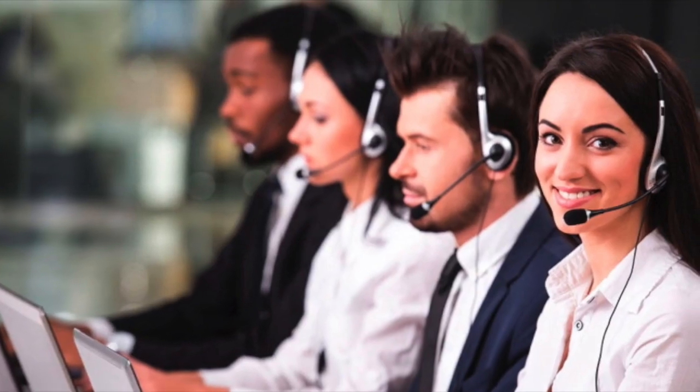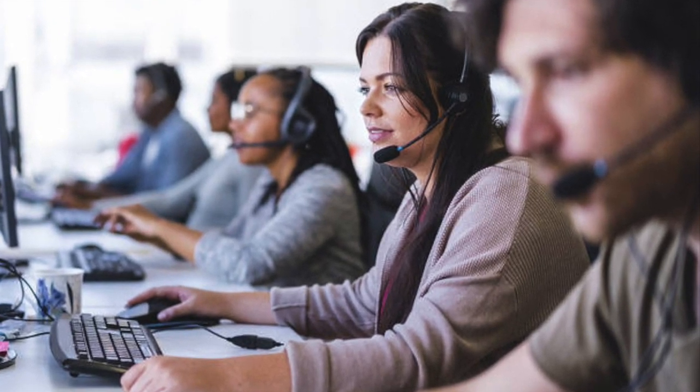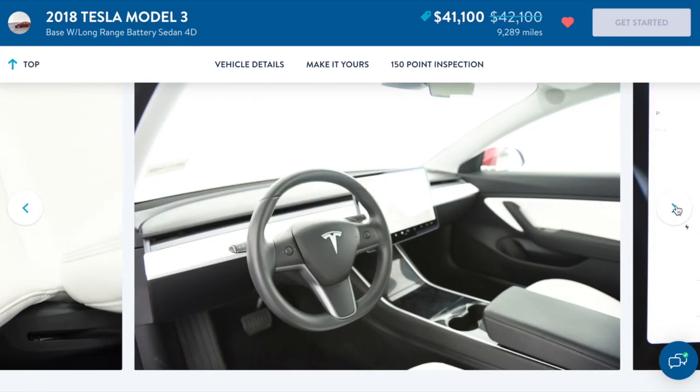Now, if you go through Carvana, you're also going to be spending a lot of time on the phone with Carvana, and every time you talk to Carvana or call their 1-800 number, you're getting somebody different. So you have to explain the issue all over again. The most significant issue was I had to call multiple times to try and get the vehicle charged.